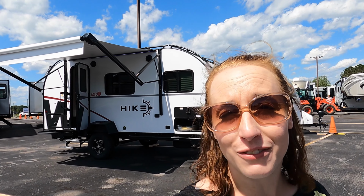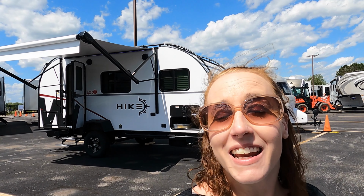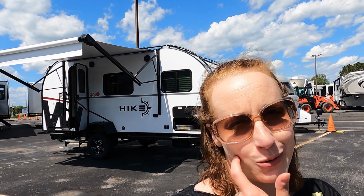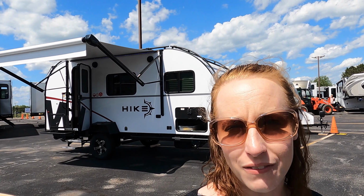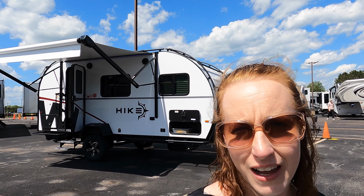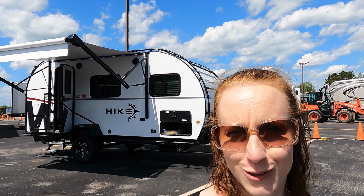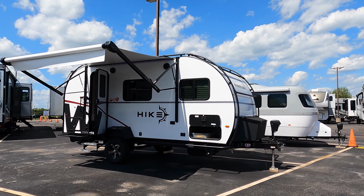I'm here at Bullyan RV in Duluth, Minnesota on this sunny, amazing day. Today I get to show you a 2022 Winnebago Hike. It's a 170S. Now, this is a used camper, but the gal who had it was very organized and has a lot of great features. So let's go ahead and take a look.